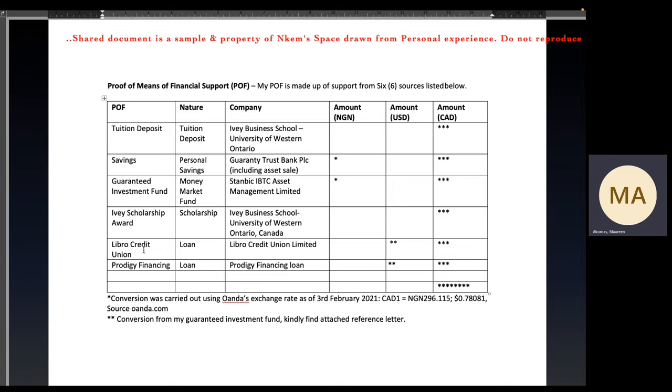Next is loans. These loans are only peculiar to international students. At this time, I also included the Libre Credit Union loan. This was a loan for high performing African students, and it was given by Libre Credit Union in conjunction with Ivy Business School. The amount was in Canadian dollars. And then the Prodigy Finance loan: if you have a loan from Prodigy Finance and the amount is usually in US dollars, you put the US dollar amount and then the equivalent in Canadian dollars.